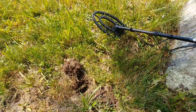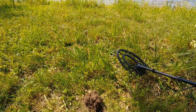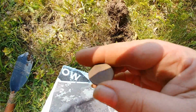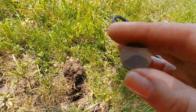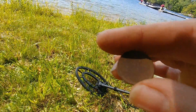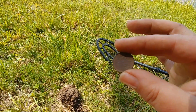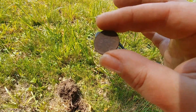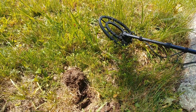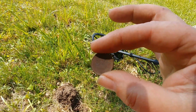Well, I'm back at the site of that 8-penny spill down here by the lake. And apparently it was a 9-penny spill, because here it is. Let's see if I can actually get some light on it. Oh, wow. The joys of filming with your phone. I can't see if that's even in focus, but I believe, let me check real quick. I believe that is a 1982 penny.